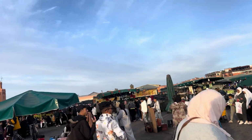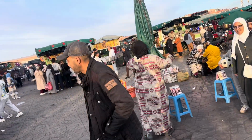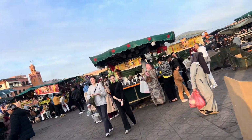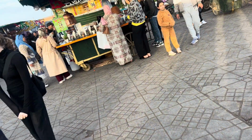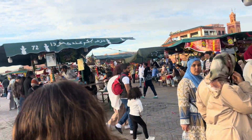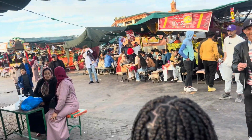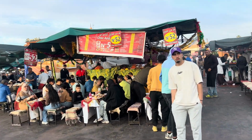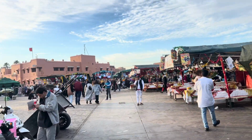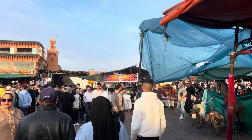Back to what I was saying, carrying large amounts of cash. It's generally not a good idea to carry large amounts of cash, and visitors should use reputable exchange bureaus or ATMs instead. Also, drinking tap water. Tap water is not considered safe to drink in Marrakech, and visitors should stick to bottled or filtered water instead. Health and hygiene. Eating undercooked meat. Morocco has a risk of foodborne illnesses, and visitors should avoid eating undercooked meat or raw vegetables.